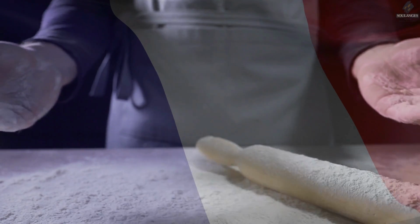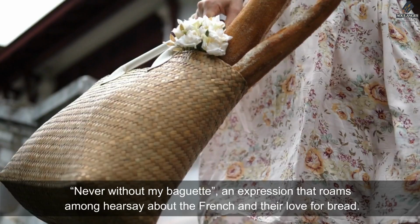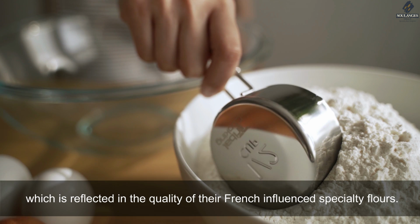A flour with French characteristics, designed in Canada? Yes, it's possible. "Never without my baguette." An expression that roams among hearsay about the French and their love for bread. Soulanges Mills understands this passion for bread making, which is reflected in the quality of their French-influenced specialty flours.